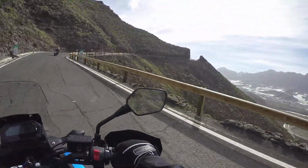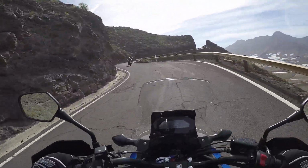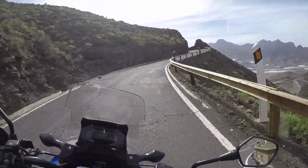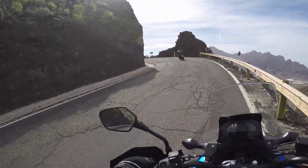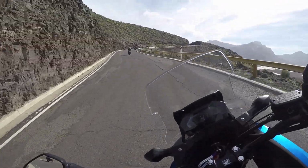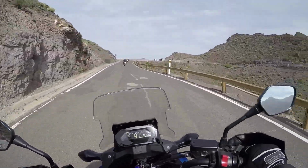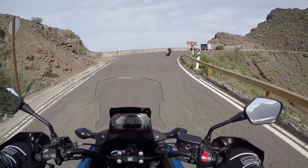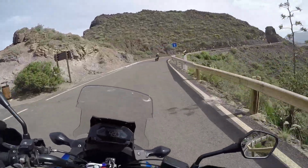Like the way they've just chopped through the end buttress of the mountain to take the road through there. Well, we're carrying on up. We are going to carry on up and have a look. That's as far as we got last time, so this should be interesting. It's a closed road.